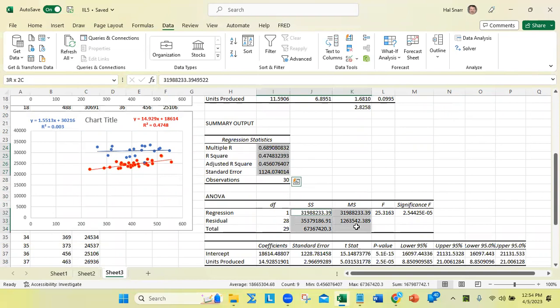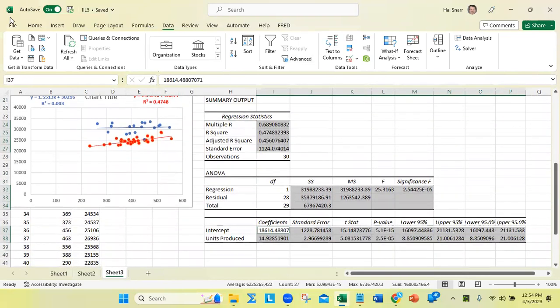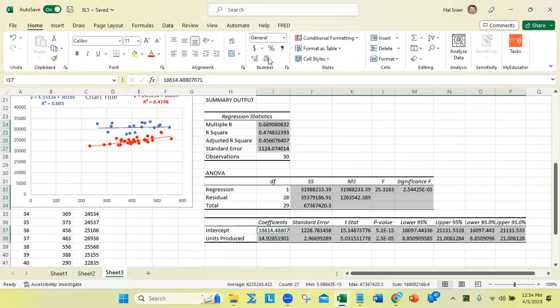Oh, how do we get the 4 decimal places here? Hold the control button down, right? And then set the number of decimal places to 4, right?